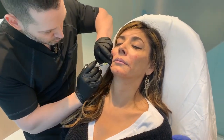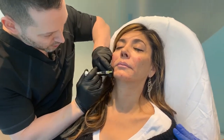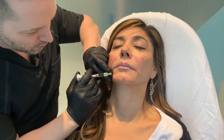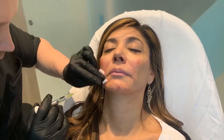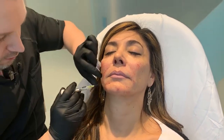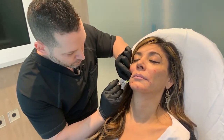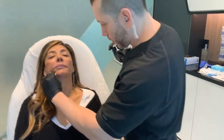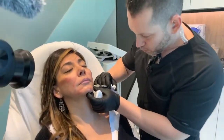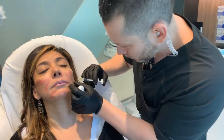But again, fillers don't lift. This one actually helps do more fine lines. So it softens this chin crease, it's going to soften around her mouth, it's going to make it just look more soft so she doesn't look like anything's starting to sag, which is great. The other thing I like about it is it doesn't get lumpy, bumpy, or puffy. If you inject other fillers in these areas, you will get that.